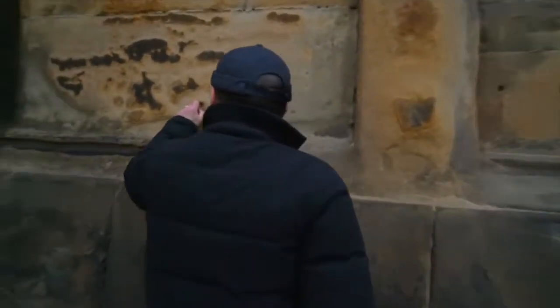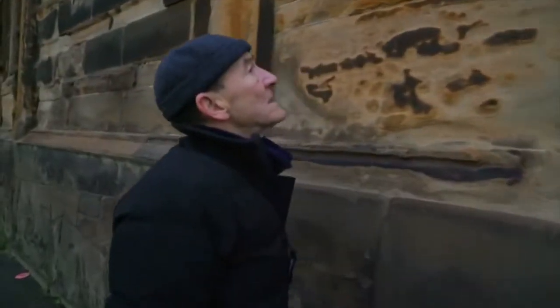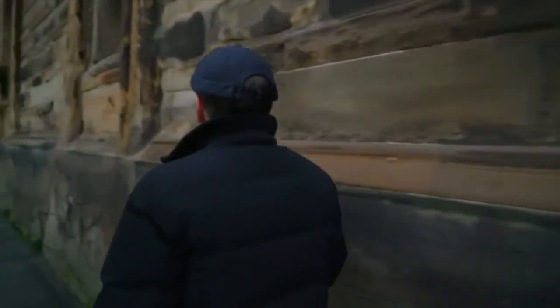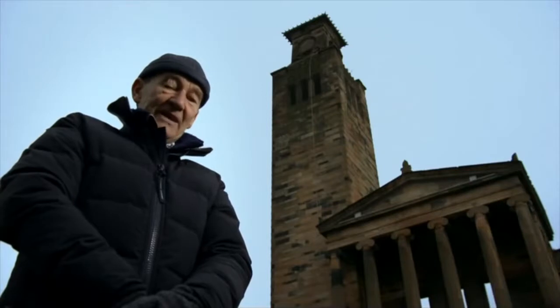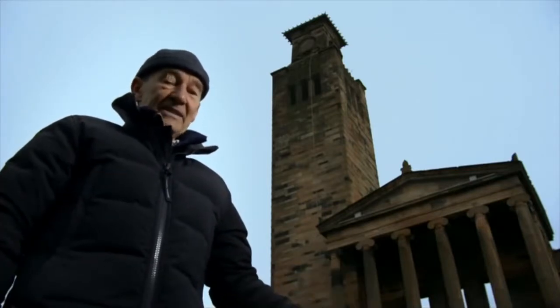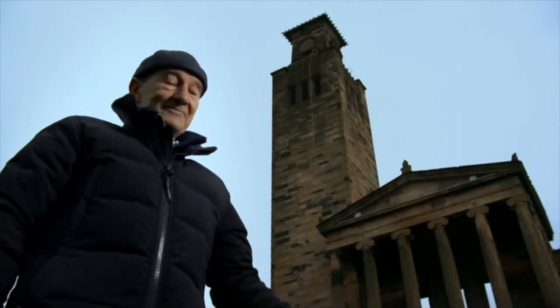Caledonia Road Church is a survivor of an earlier, perhaps greater period in Glasgow's history. And its creator might have taken some consolation from the fact that despite everything, this evocative ruin still stands, still speaks.